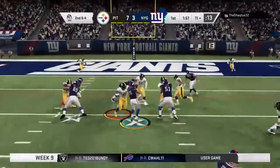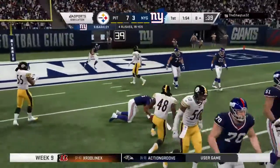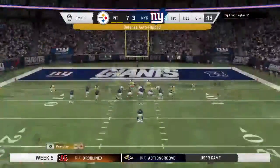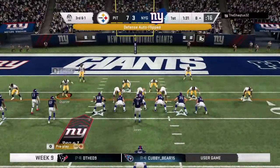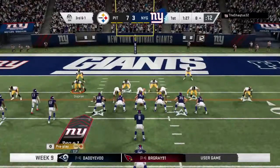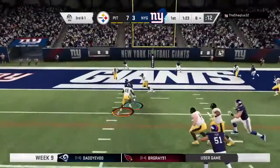Out of the shotgun, they run with Barkley. And tackled down after a gain of 3. Leaves him with 1 yard to go on third down. Come on, set. 10-2 stop. Watch the gain of 3. It's third and 1. Now Jones from the gun on third down.